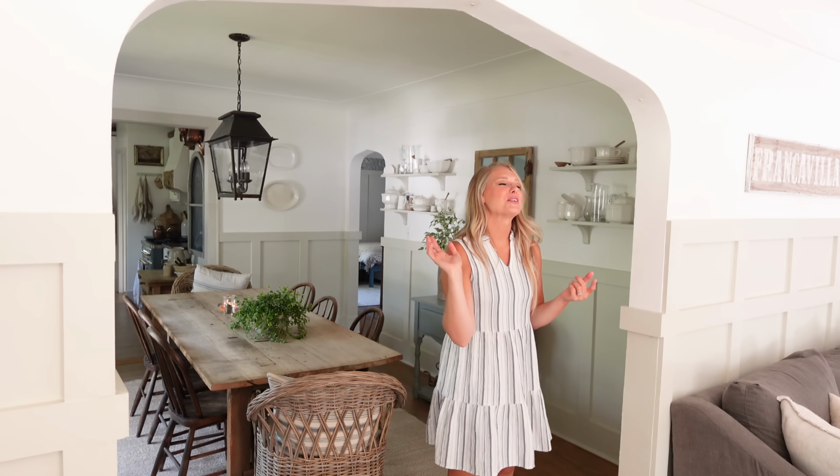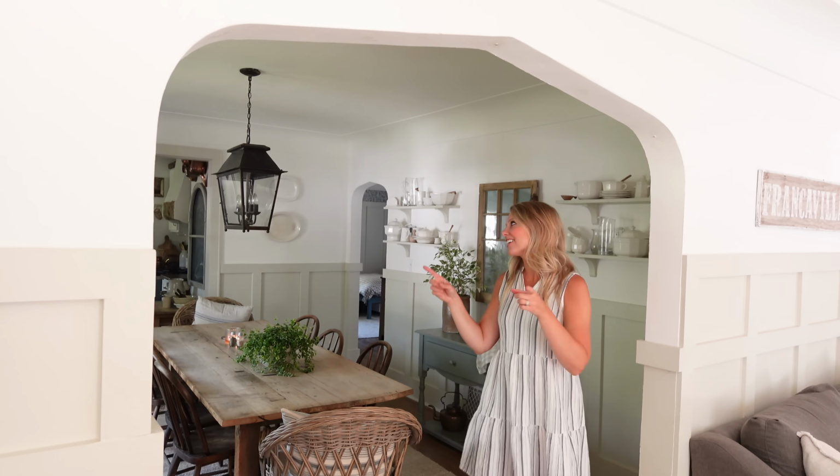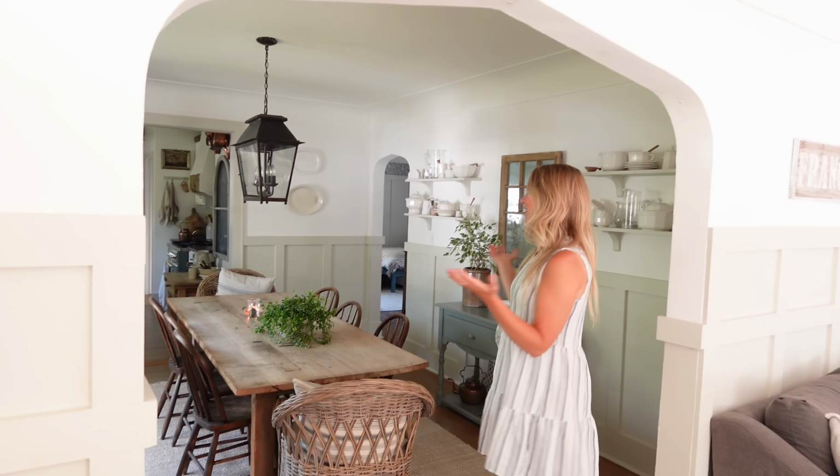So before we even come into the dining room, I just wanted to point out quick that I love these arched openings. There's one here. There's also one over there, and I just think that's another unique feature to this home. But let me go ahead and show you our dining room space.